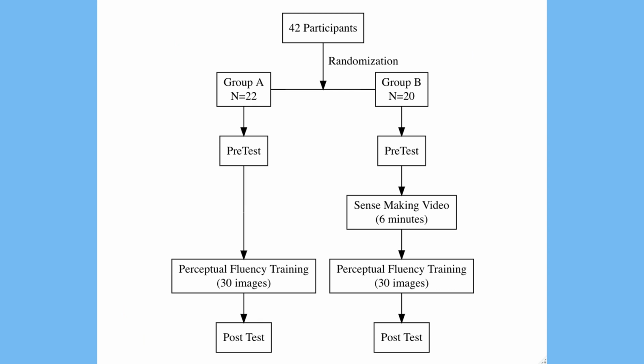So anyway, they both got a pre-test and a post-test that was basically like a visual flashcard, but without any sort of feedback. Then one group got the sense-making video that I described before with the verbal explanations, and then both groups got perceptual fluency training with 30 images, and then they took a post-test.